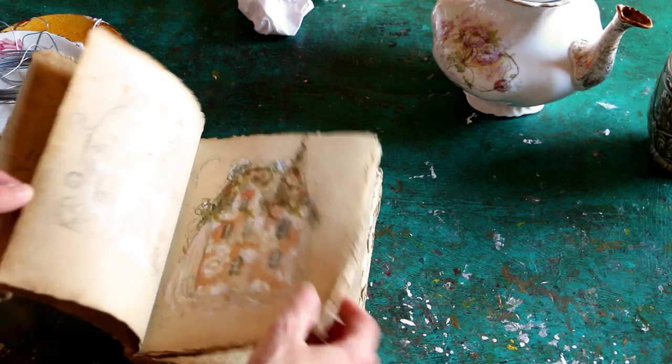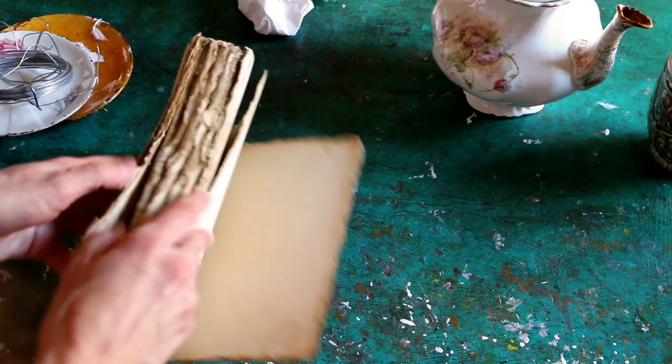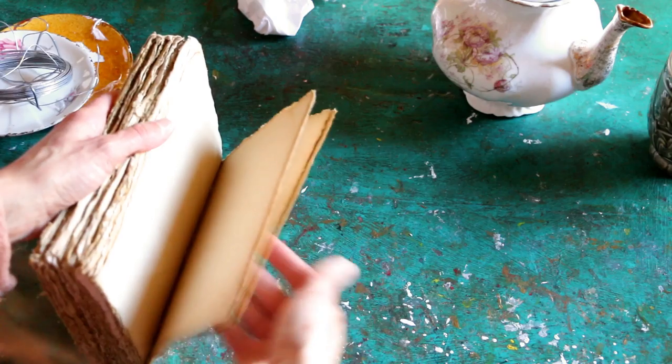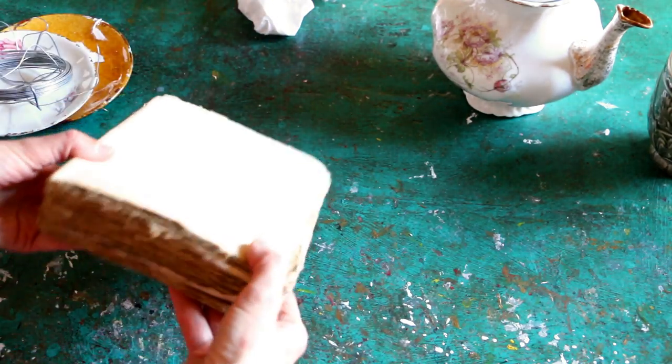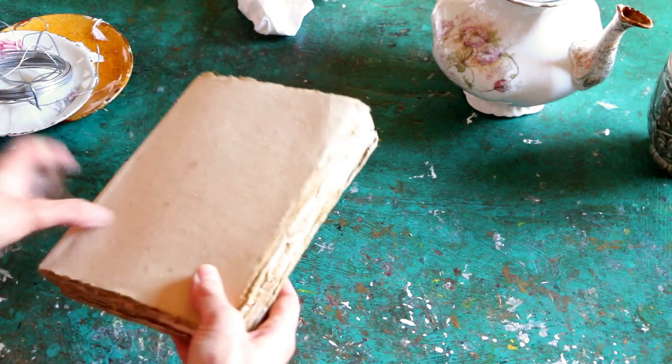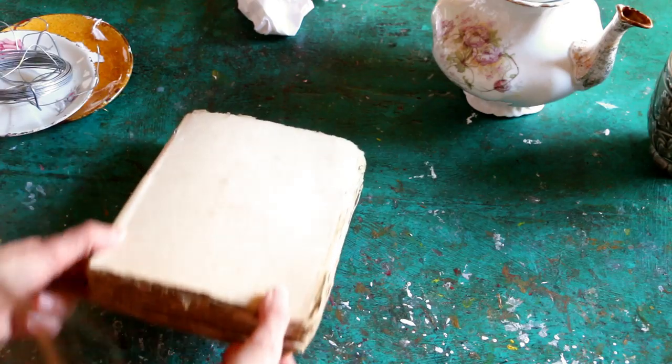Yes, and I really love this paper. I'm excited to continue it. It's just so pretty and so inspiring. I like to touch it. I like paper, so I'm always interested in having a nice sketchbook that I know I will keep. I keep all my sketchbooks, so I was happy to have this one in my collection.